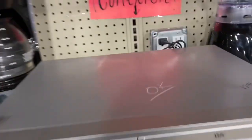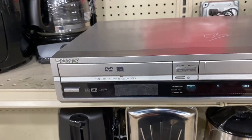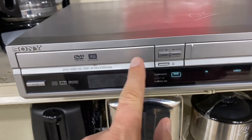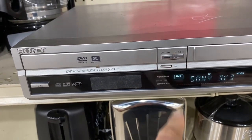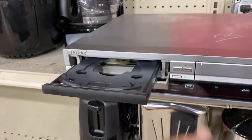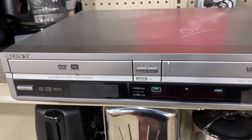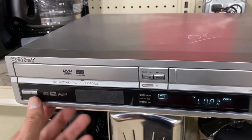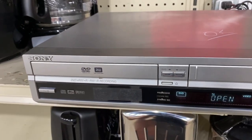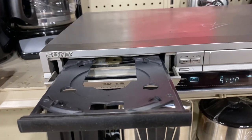All right, let's at least test it. I got it plugged in back here. Okay, see if that opens. Says open, but it's not opening. Oh, there it goes. Does it just take a minute? Let's try that again. I'm doing something wrong. Let me turn this off, turn it back on. Okay, open. All right, now let's see what happens. Okay, it just takes a minute.